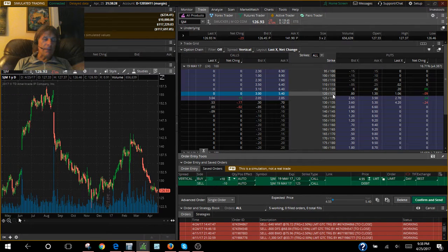How much money am I going to make? Not a whole heck of a lot, because it's a $5 spread. Between 120 and 125 is a $5 spread. So the most I can make is $5. But if I'm paying $4.55 for that, the most I can make now is 45 cents. 45 cents is not a whole heck of a lot of money.